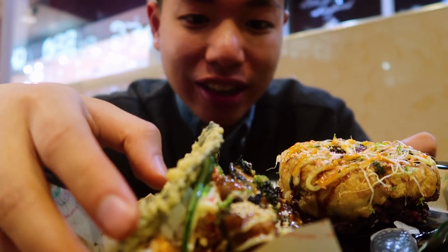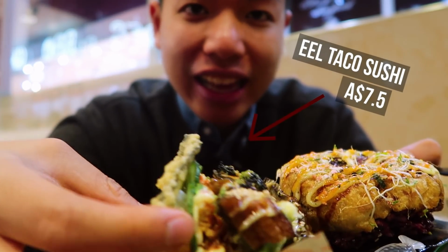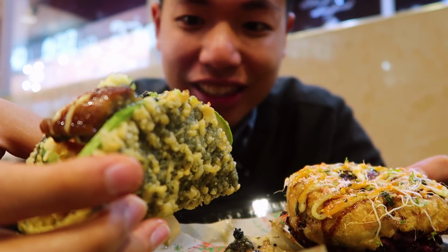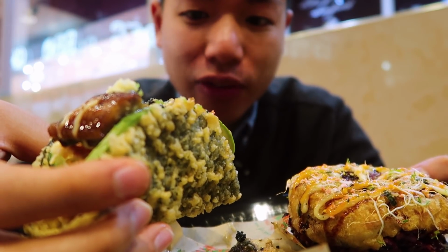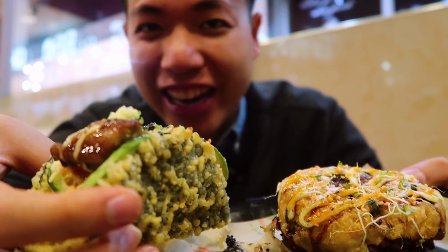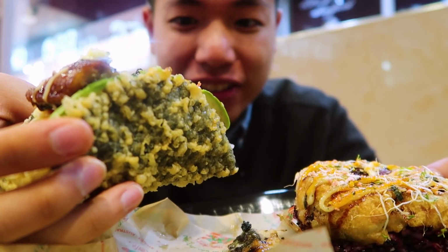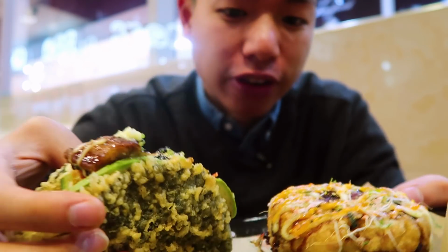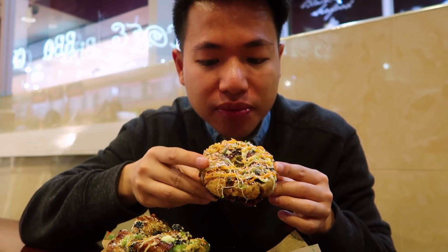And then this one apparently is the eel taco. They have deep fried seaweed as the taco shell, and then they put in rice and avocado and eel and all that. I'm already salivating, oh my god. I really don't know what to expect, but I'm always a very adventurous guy when it comes to food. So, okay, first of all, I will try the soft shell crab donut.